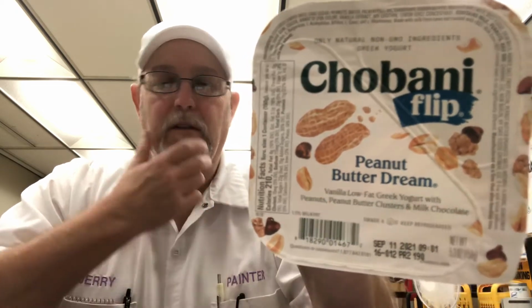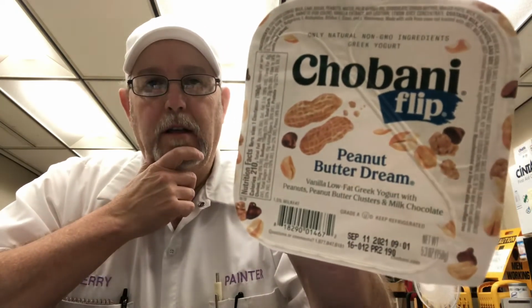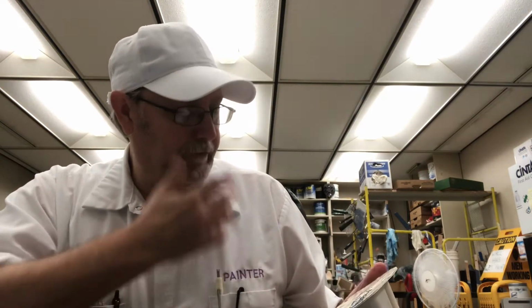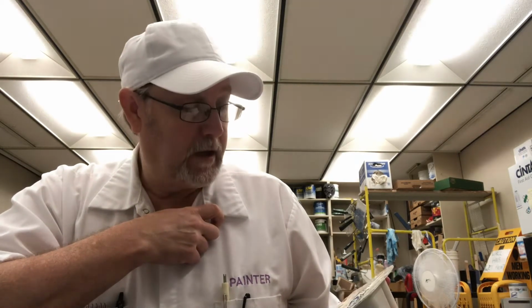This is my breakfast this morning. This is the Chobani Flip, Chobani being the company name. It is the peanut butter dream. Has anybody ever had a peanut butter dream?